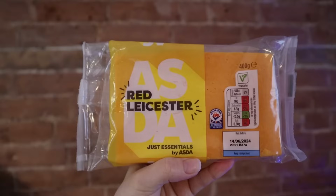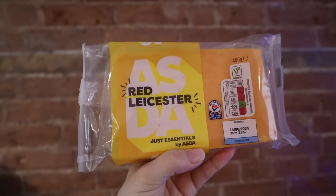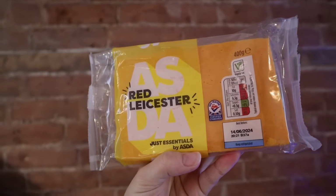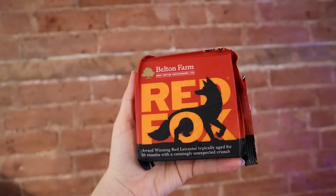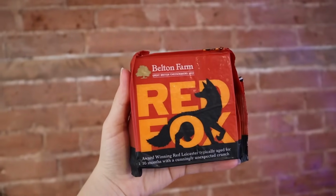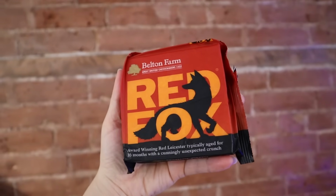Okay, next up we have cheese. Now recently I did a taste test with cheddar, so I thought, let's do something different. Let's go Red Leicester. So we have the ASDA's Essential Red Leicester. Quite a big block. I think it's like 400 grams or something. I couldn't get any well-known branded Red Leicester on my ASDA shop, so I went to Tesco and I couldn't really find anything there either. So I ended up getting a fancy looking Red Leicester from Tesco. It's one of the small blocks. It's like a fancy version, if you will.